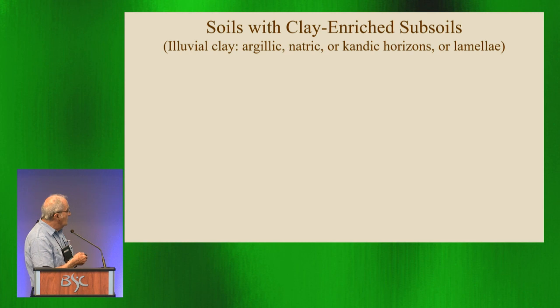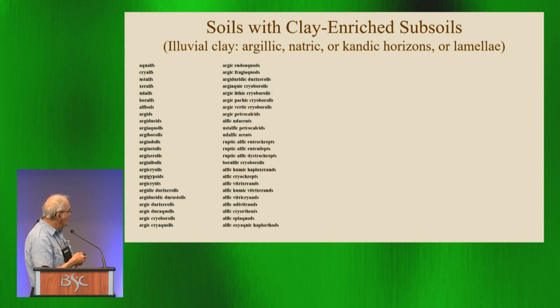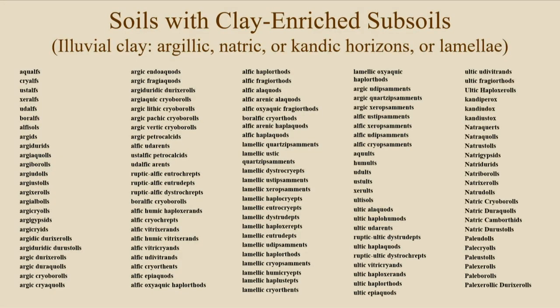Taxonomy includes three horizons, argillic, natric, and candic horizons, and one property, lamellae, that have illuvial clay enrichment with depth. So to find all of these, we have to develop a list of search terms, and so away we went. So all the Alfisols, and by the time we got done, there were over 125 unique search terms that have clay-enriched subsoils of some kind.